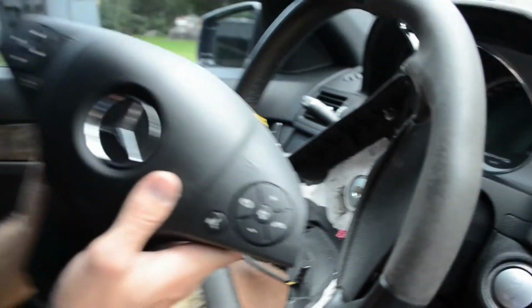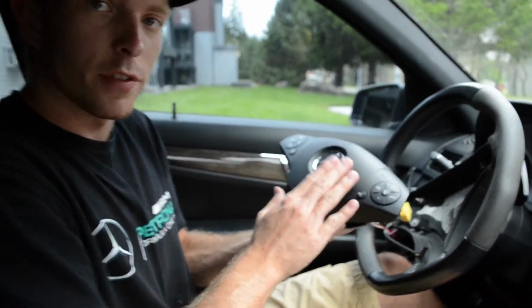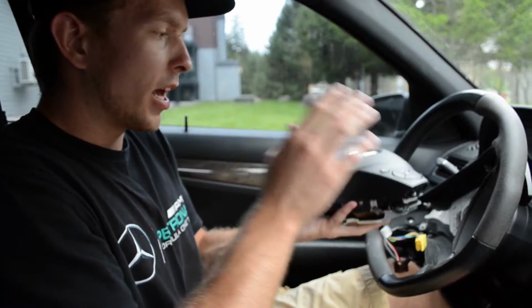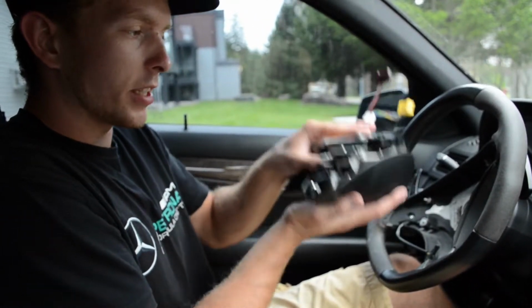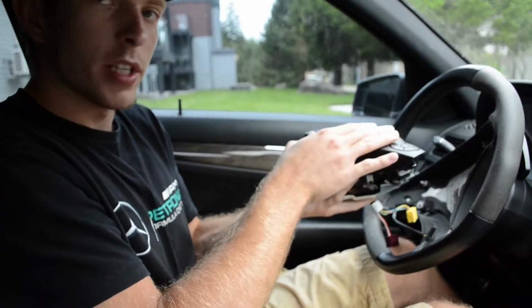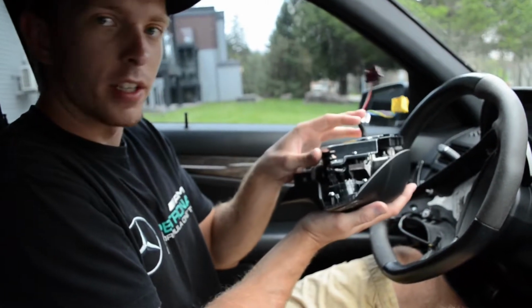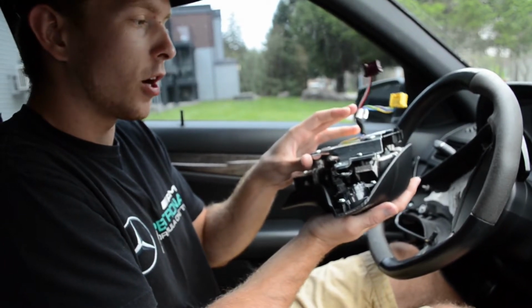Alright, guys, so now we have the airbag removed. You want to sit this somewhere in a very safe place, out of the sun and away from any moisture. And anytime you sit an airbag down, you do not want to sit the airbag facing down, always up. If the airbag does deploy unexpectedly, if it's facing down, this thing will turn into a projectile and you do not want to get hit from it.